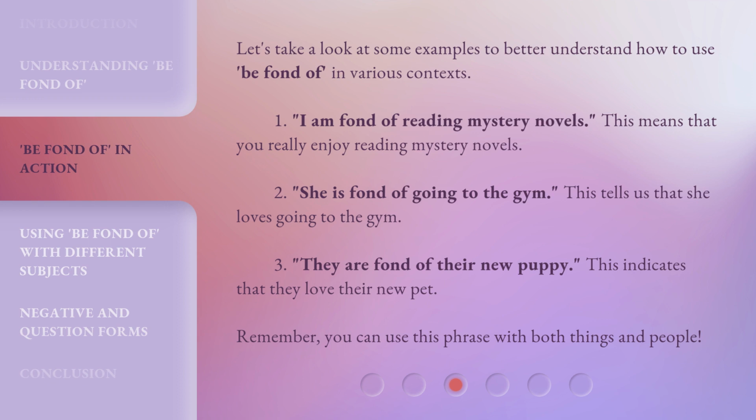3. They are fond of their new puppy. This indicates that they love their new pet. Remember, you can use this phrase with both things and people.